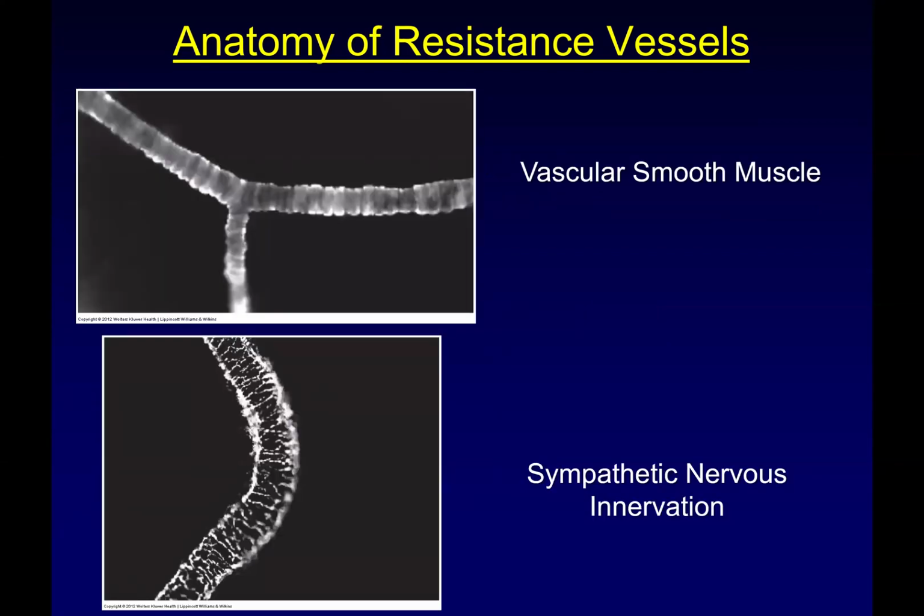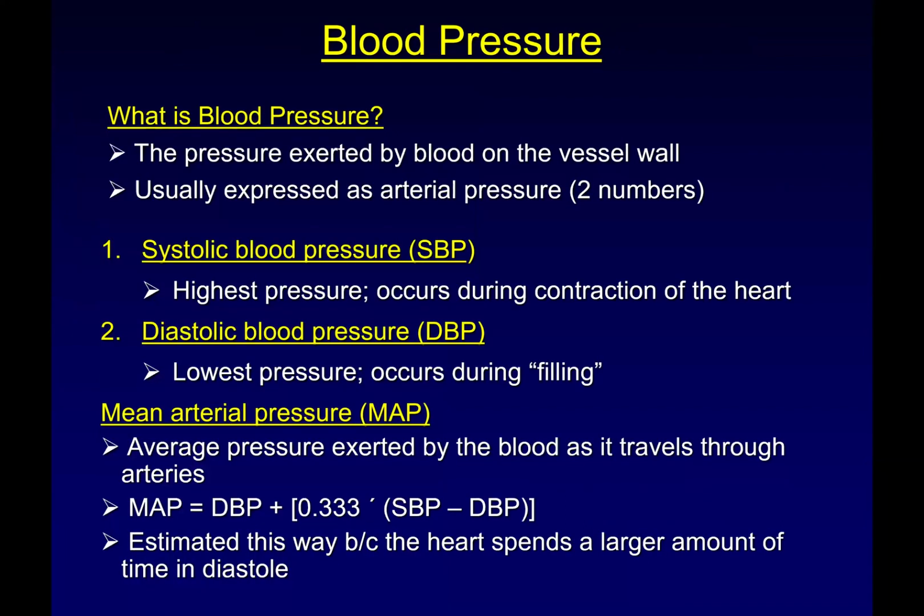Here we have what looks like a Michelin tire man, right? Got our little rings of smooth muscle around our vessel. They dissolve all of that away, and you can see coming onto those rings all of those little sympathetic nerves that are going to innervate that. So we have two primary ways of telling arteries and arterioles to either vasoconstrict or vasodilate, to control where blood flow is going to go. We'll come back to a little bit more of that later on.